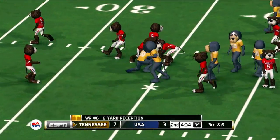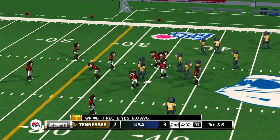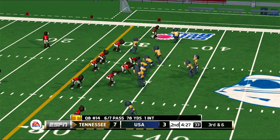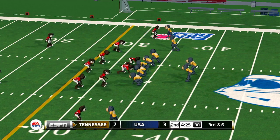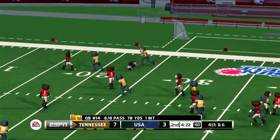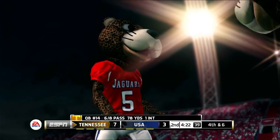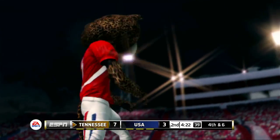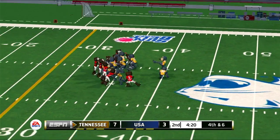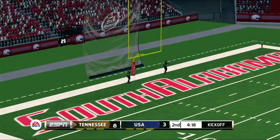Tackle at the 33. Quick to the receiver, and it falls incomplete. Number six was the intended receiver on that play. That'll make it fourth and six. It's up, and it's good.